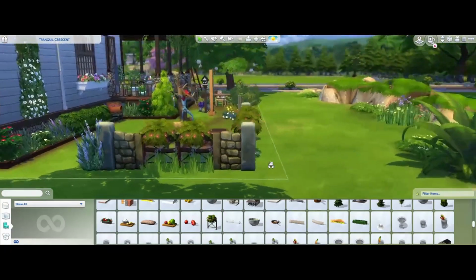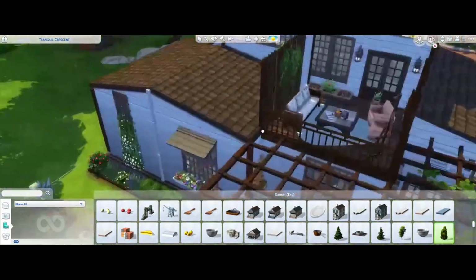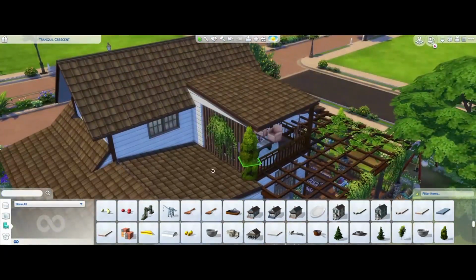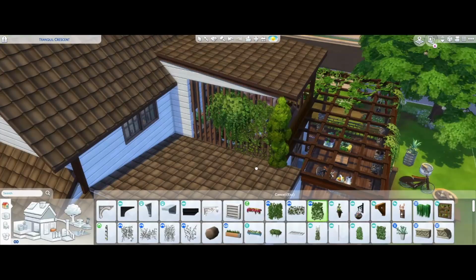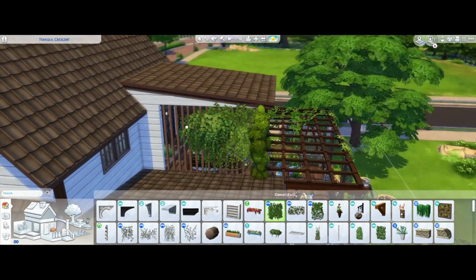And I found these in debug too, which I thought were a really cool addition to the fence. They ended up looking really awesome. I'm super happy with that. And some trees and whatnot to add here just to make it feel a bit more lush and grown in, like it's been there for ages.